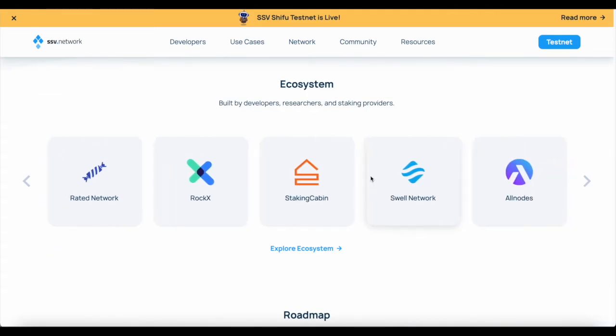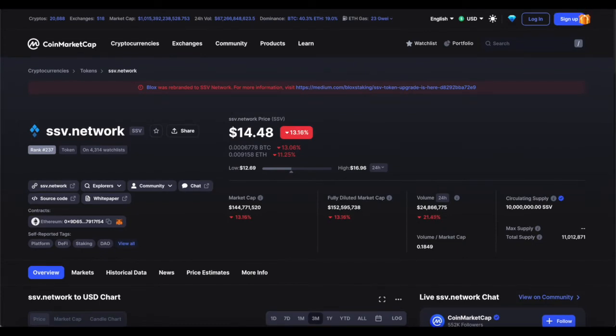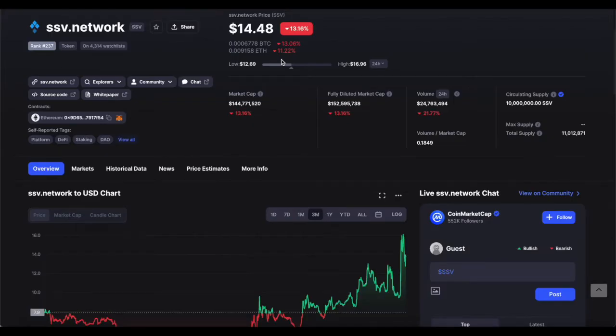This is ultimately good. This will drive value back over to their cryptocurrency. The more value the network and the blockchain has, the more people will buy into the cryptocurrency, hence pushing up the price. The price currently sits at $14.48. However, I believe that it has way more potential.